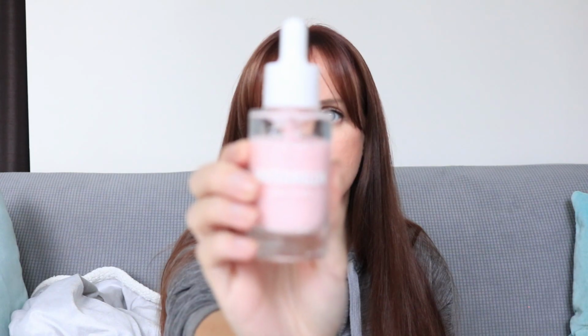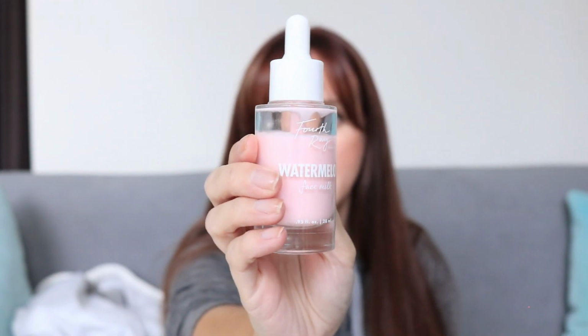Did want to mention this Fourth Ray watermelon face milk. You can see I've been using this quite a fair amount. It's not bad. It's not moisturizing enough for me as a moisturizer. I think if you were younger and had oily skin, those face milks actually could be quite nice because it could be just enough moisture that you could be satisfied with it. So the ingredients, I did want to look up the ingredients.